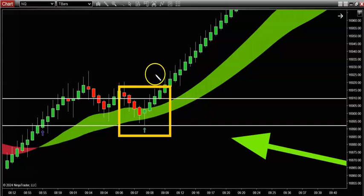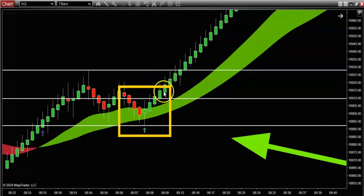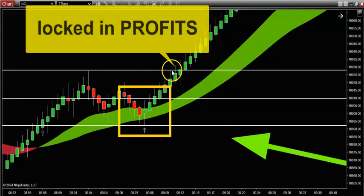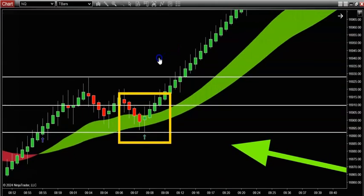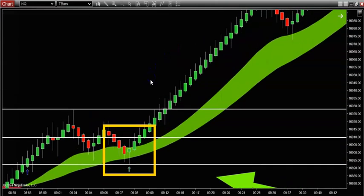And so what I like to do is I like to just double that spacing, which would be right here. And I know that as soon as the market tags this upper line, which is what I call my profit grid, boom, right over here, guys and gals, I dump half my position, locking in profits. And no matter what happens from this point on, guys, I cannot lose on this trade. You understand? And of course, I hope that the market keeps going, right? I don't just want to break even, right? I want to make money.